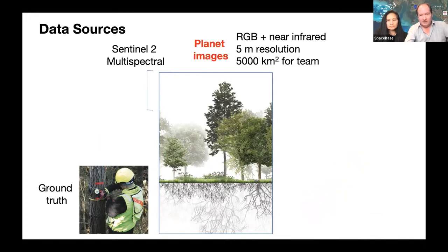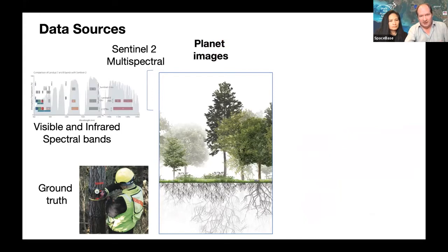So with this challenge, we have Planet data with visible light and near infrared, with 5,000 square kilometers in blocks for the team. And so that's opportunity. There may be more information in the free Sentinel multispectral data in the visible and infrared bands that you might try to mix in.